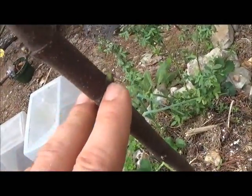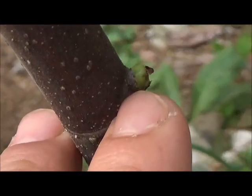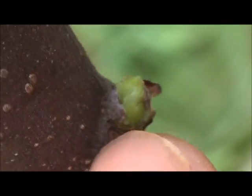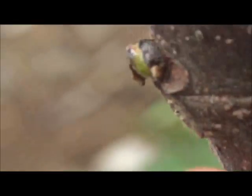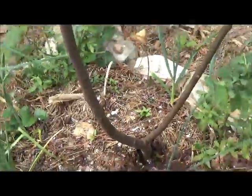But it's starting to bloom and leaf out. The hard casing split, and a leaf will come out right there, and a leaf will come out right there. So the figs are finally starting to leaf out.